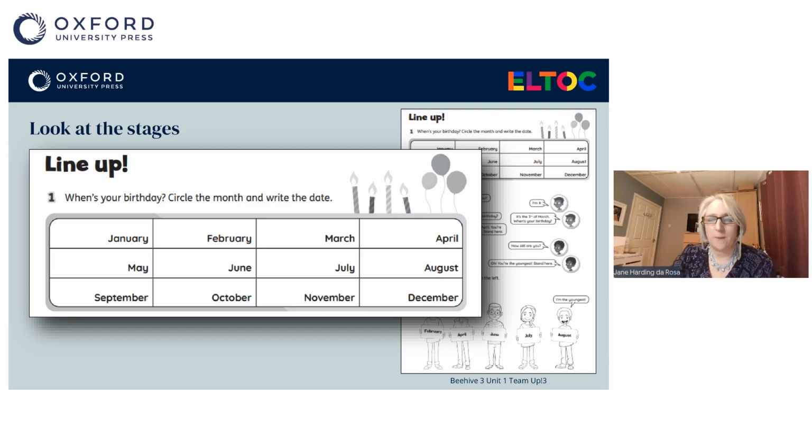So they're going to work by themselves at this point so that they know what they are going to say. You might get them to practice saying it as well. As they've circled the month and written the date, you might just get them to go round and make sure they know how to say June the 12th, November the 13th, whatever it is when their birthday is.